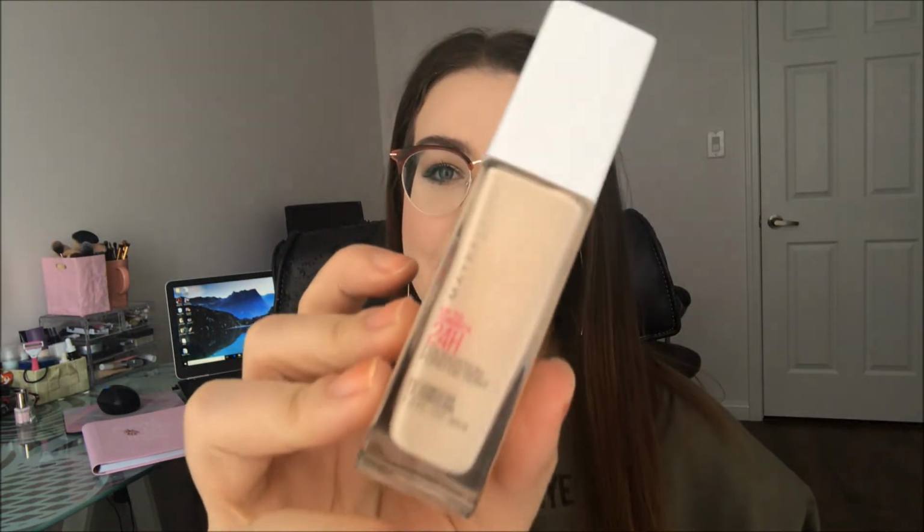Anyways, so yes, I got this in the shade 110 Porcelain. I'm actually wearing it today, and I think the color match is pretty good. When I first swatched it, I was like, oh geez, that is so light. But I actually think it matches my neck pretty well. Maybe a tiny bit light, but it's okay. Whatever, we'll just bronze up. We'll have to get a darker shade in the summer though.